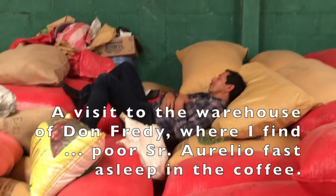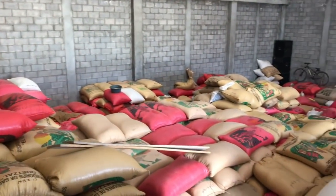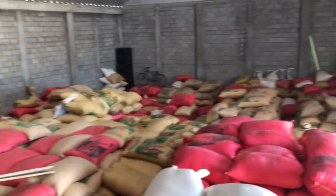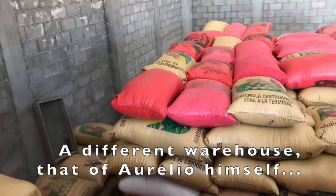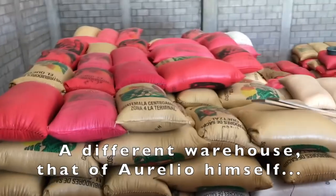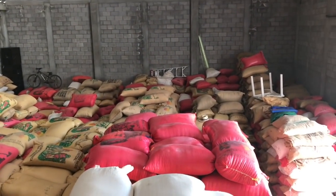Huehue passed out. Not literally, just. This is a coffee warehouse of parchment of Don Aurelio in Huehuetenango, Guatemala. We're cupping in there, getting ready to cup another table.